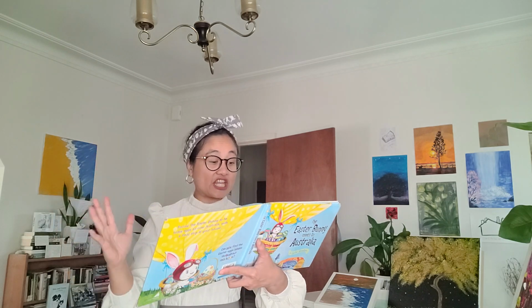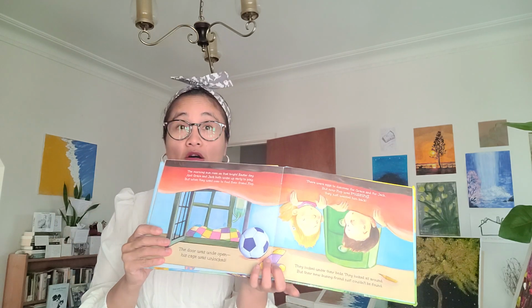The morning sun rose on that bright Easter day, and Grace and Jack both woke up early to play. But when they went over to find their friend Flop, the door was wide open. His cage was unlocked. Oh no! Where is Flop? Missing! They were eggs to discover for Grace and for Jack. But now Flop was missing. They just wanted him back. They looked under their beds. They looked all around, but the new bunny friend just couldn't be found.